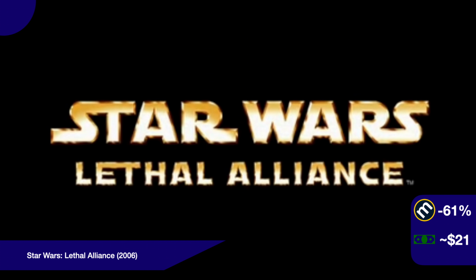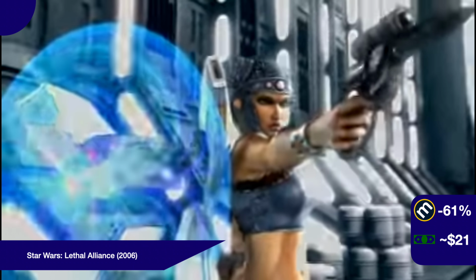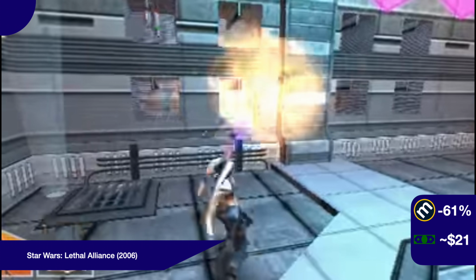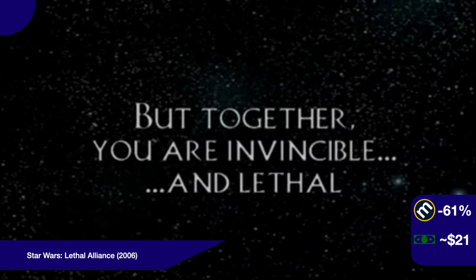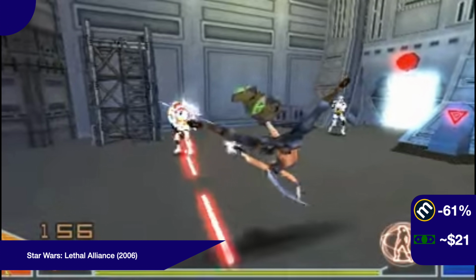Our first portable only game comes in the form of Star Wars Lethal Alliance, which sees you take command of a Twi'lek in, I'm assuming, bounty hunter type missions. I have no idea what this game is about. I do own this game. I really want to hop into it. But if you can tell me more about this game in the comments, that would be amazing.